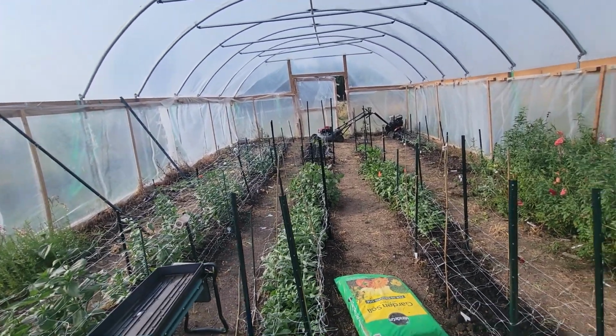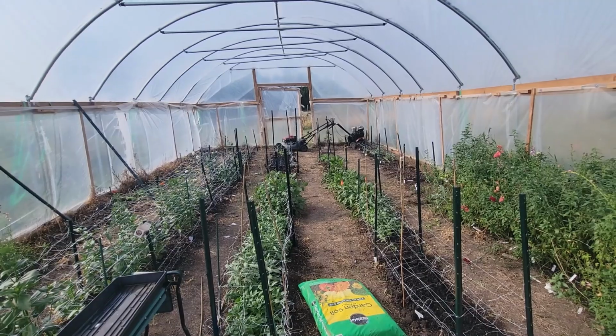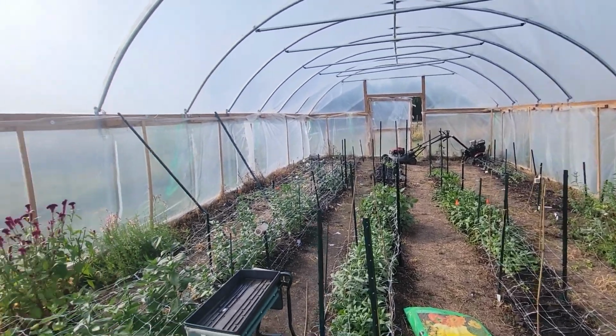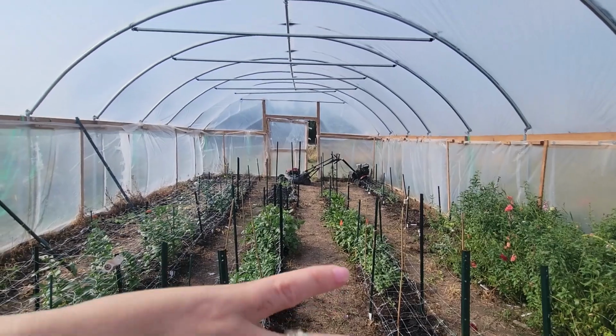So I'm excited because I'm going to be able to grow stuff in here for probably 10 months out of the year. The exception is going to be probably January, maybe through February, kind of depends on our winters. So you guys, if you have any questions about our basic high tunnel structure, you can leave them in the comments. And I'll try to answer them.